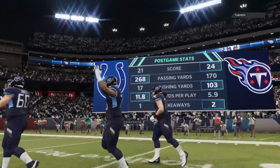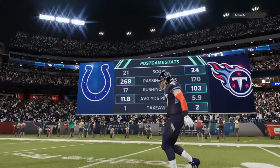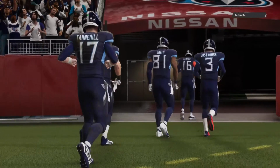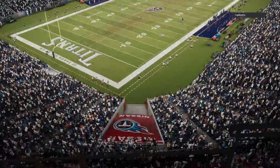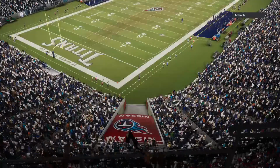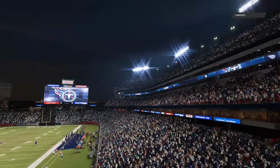So for Tennessee, they're setting themselves up as a major contender as they move to 8-1 now on the year. And now they'll get the weekend off as they get a little extra time to prepare to face the Baltimore Ravens. Meanwhile, for Indianapolis, it's just their second loss so far to go along with their 7 wins. And they'll have a tough one at home next week against the Green Bay Packers.